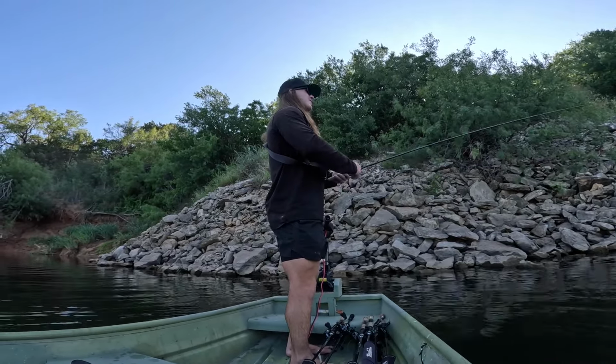Got one, guys. I think it's a white on the line through. Yeah, white bass. Or is it? No, it's a little striper. Awesome. Heck yeah. Got a little baby striper.